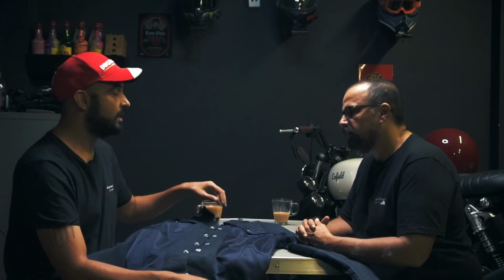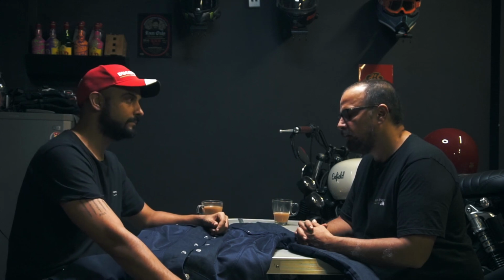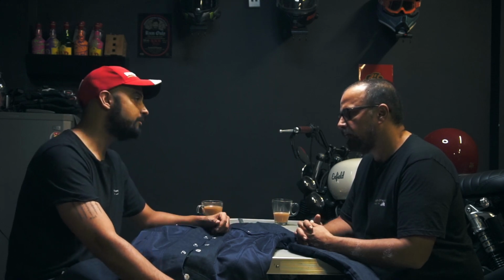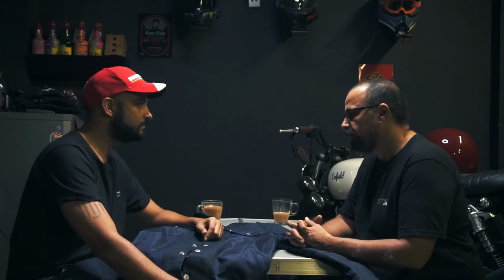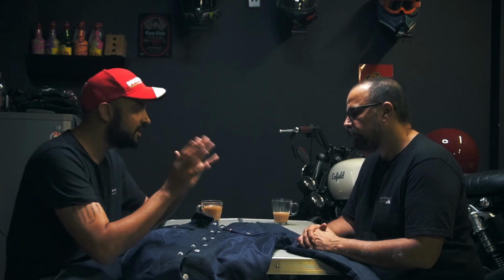Okay, this is 8,000 rupees. 8,000, and it does not come with any armor. No armor. Honestly, do you think it's worth it? No, but it is the only option available if I have to look for a fashion riding jacket which keeps me protected. Where would you use this kind of jacket? Perhaps with this kind of a motorcycle and that kind of helmet. But yes, the market for such jackets is surely going to be a very niche market.